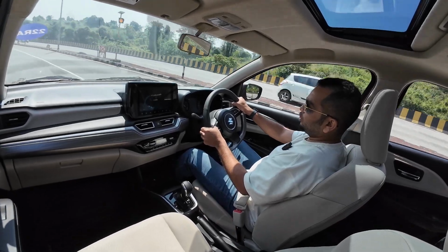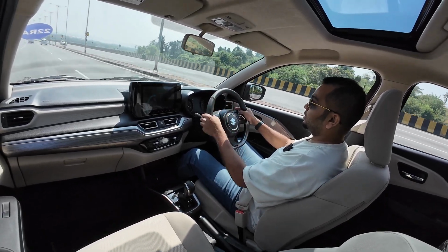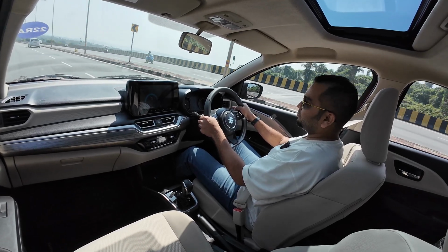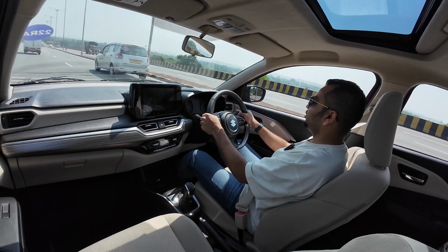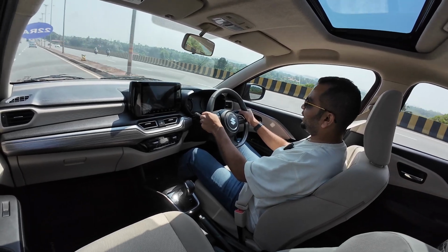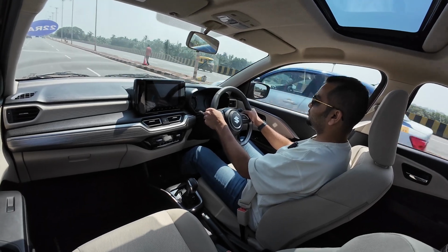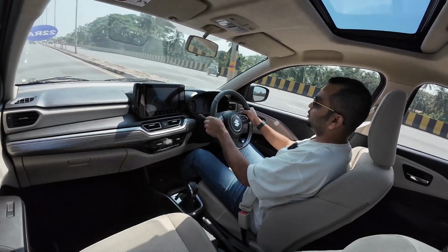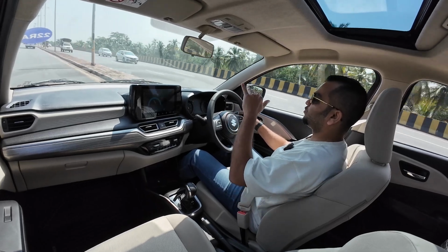Right now, as you can notice, we are on a long sweeping corner out on the highway, and I was at above 80 kilometers per hour. The vehicle held its line quite positively, so it did not make me feel nervous. If I accelerate hard right now, if I want to drive through these gaps, and if I keep building up pace at speeds of almost 120 kilometers per hour and above, even over these bridge connecting joints, the vehicle stays stable at all times, and there is not too much of waftiness or vertical movement.